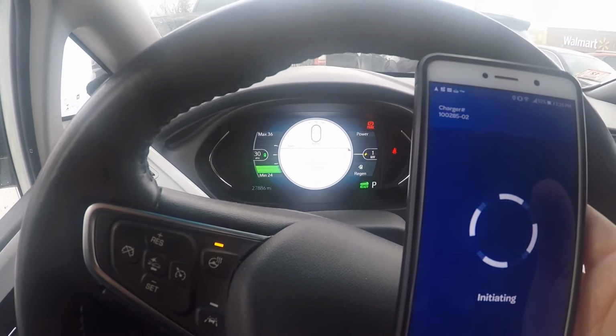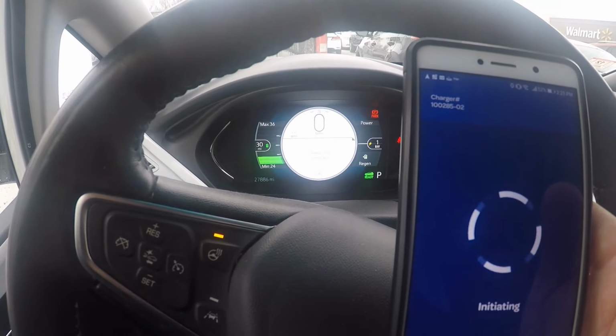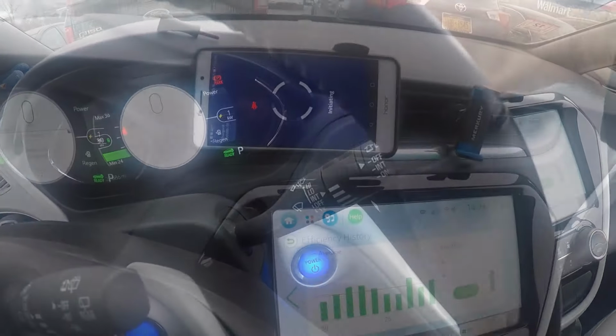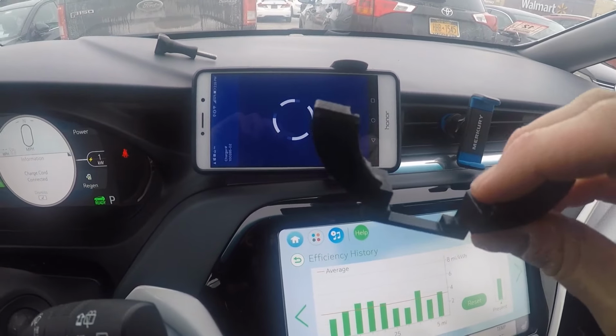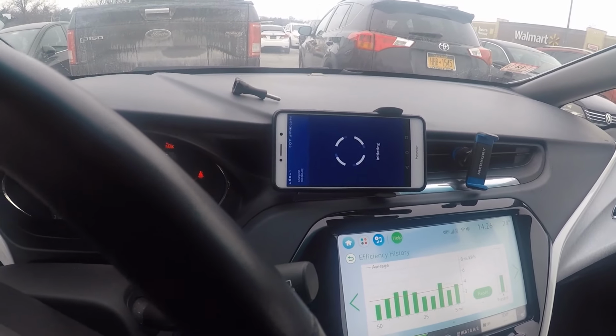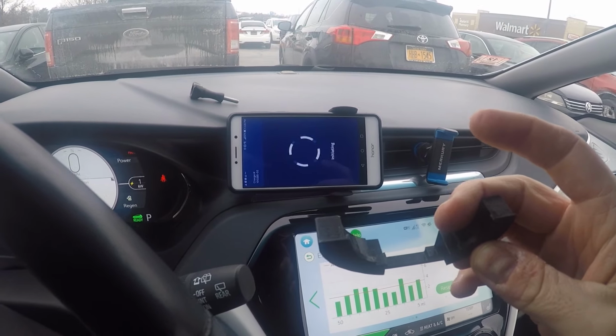Fellow Bolt owner Mike in Lowell, at one of the Drive Electric events, gave me a piece of equipment that I can try. Let's see. So he gave me this. I'm going to try it. It's to put onto the charge port, to give the cable some support.